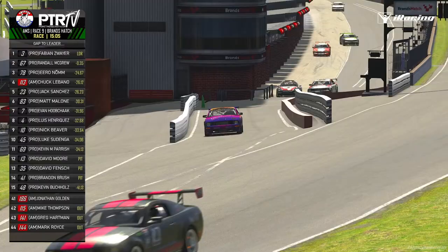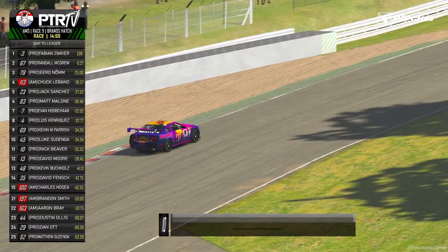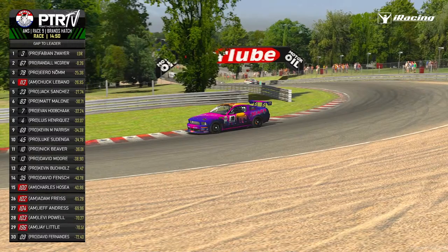This is important here. Where did the Beaver Mobile? Ah, he lost one. He's got to go to work now, but actually, we still have a couple pit stops. Chuck Lobano, so he may even out here. So we may have to interview Nick Beaver and just create a 10th place award, because, I don't know, it just sounds like it may be fun to do.